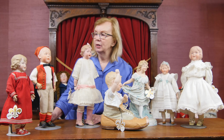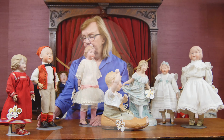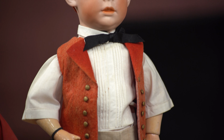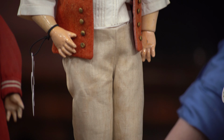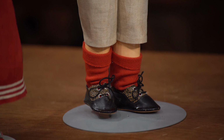And then this wonderful, wonderful boy, who, the first time we sold him, was originally from the Mildred Seeley collection. And she just had extraordinary dolls that everyone loved. Then it went into Lucy Morgan's collection, and then here he is today.